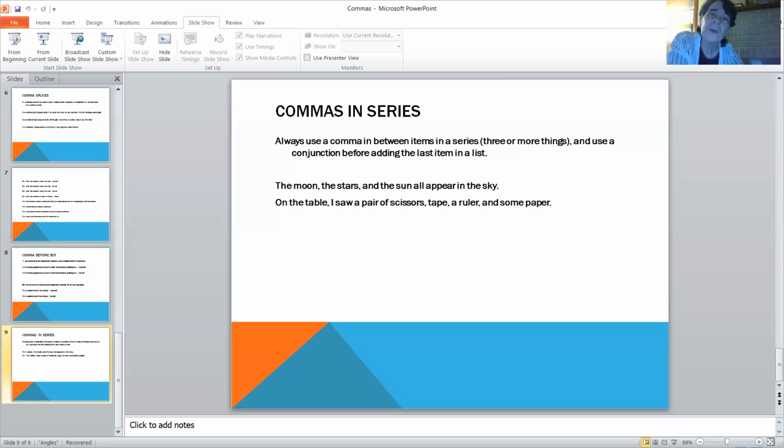All right, so here we go with comma splices. If you've ever wondered what a comma splice is, and why wouldn't you? It is when you have two independent clauses. What's an independent clause? An independent clause is a complete sentence. It has a subject, it has a verb, it can pay its own rent, buy its own groceries. It's independent, okay? So when you're trying to put two independent clauses together, you don't put them together with just a comma, or you've got a comma splice.